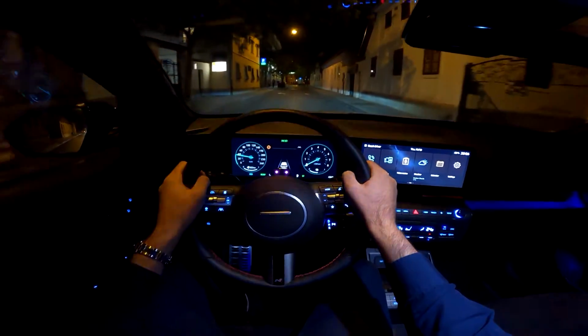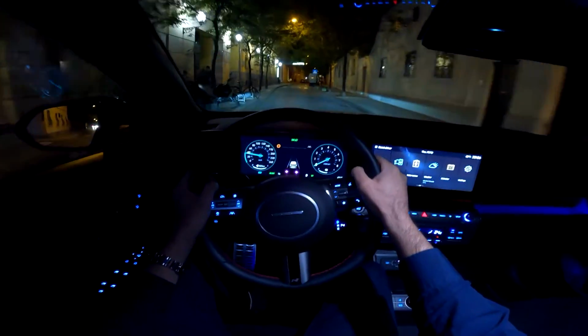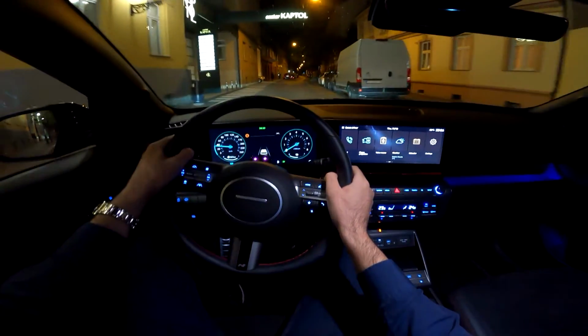And you can see really the drive is so smooth, and this car, if you want efficiency and smoothness in the drive, this is the version to go for.